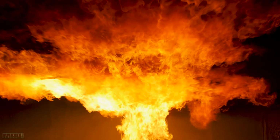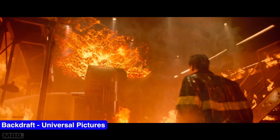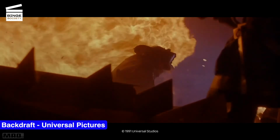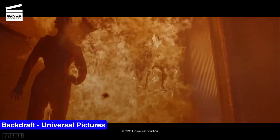A flashover happens when a fire is suddenly fed. Basically, everything in a room gets so hot that it reaches its auto-ignition temperature and suddenly catches on fire. You may have seen this in a bunch of Hollywood films, but to see it firsthand, to see the smoke on the ceiling above you catch fire, was a whole nother experience.